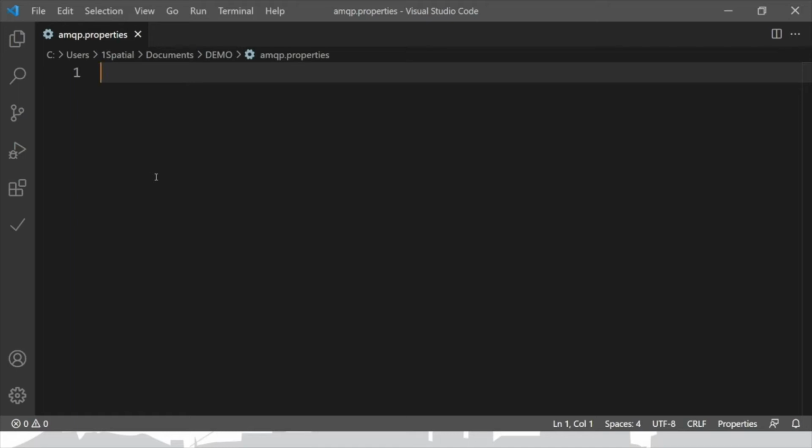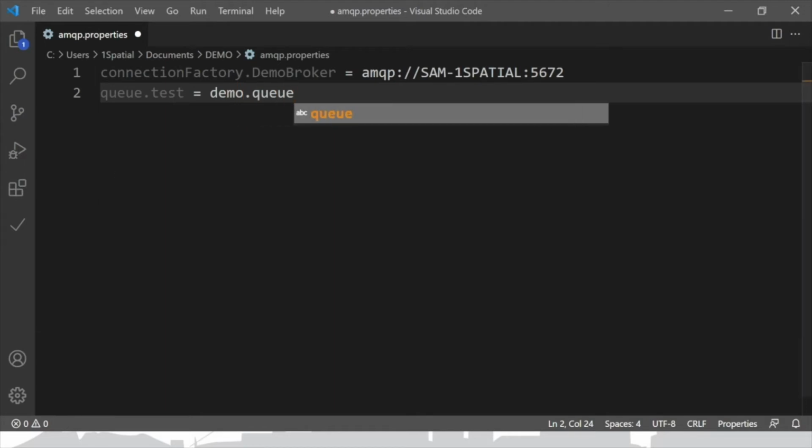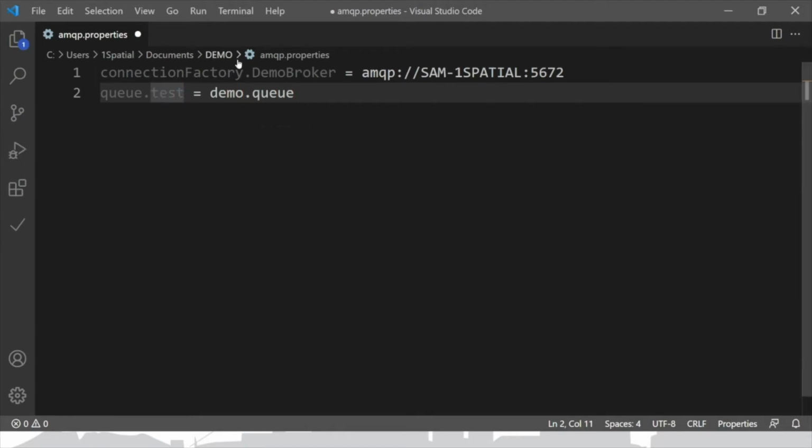So what we'd need to do is define a connection factory, and I'm going to call it our demo broker, and define the address for it, which is again that address on port 5672. That's the same. I also need to define that queue, which would be the object that we'll call, and the actual queue was demo queue. Actually, I'll call it test queue. We'll call it that. That's fine.